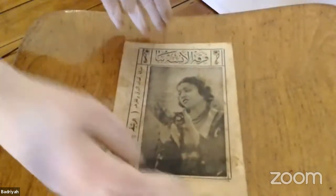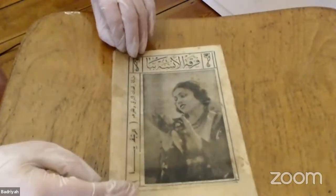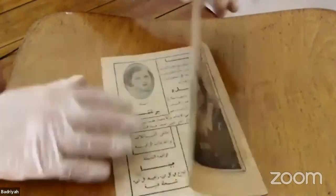Then, another beautiful item. It's a brochure opening the new club of Beba Esseldin. It seems, according to this brochure, that she opened a club in Alexandria called Monte Carlo. I didn't know about it before. So let me show you how it looks.